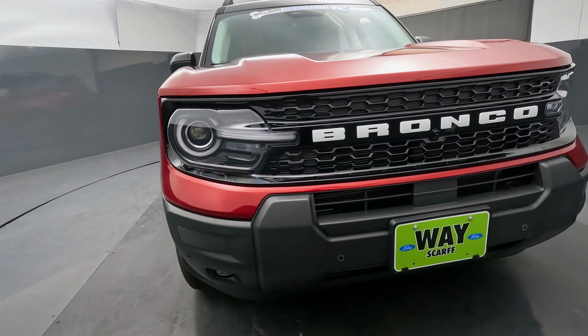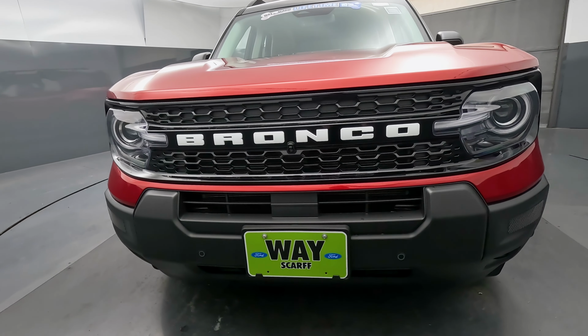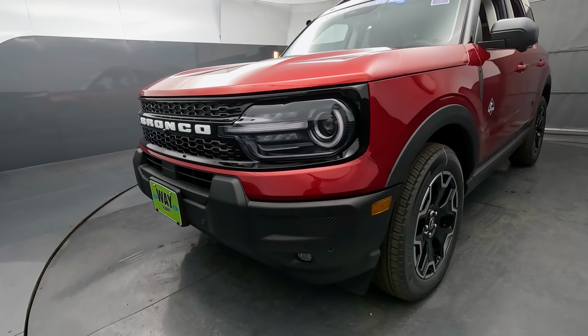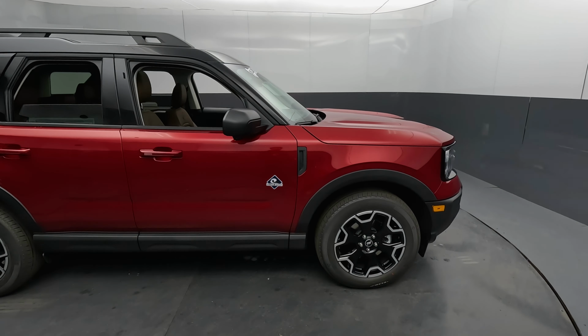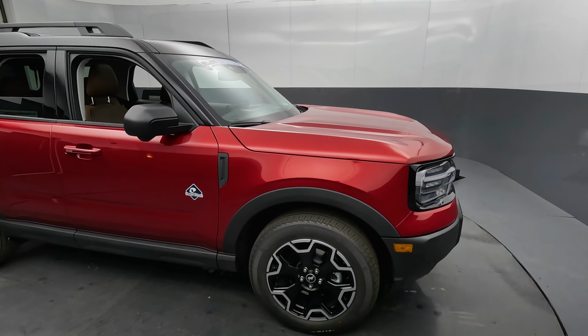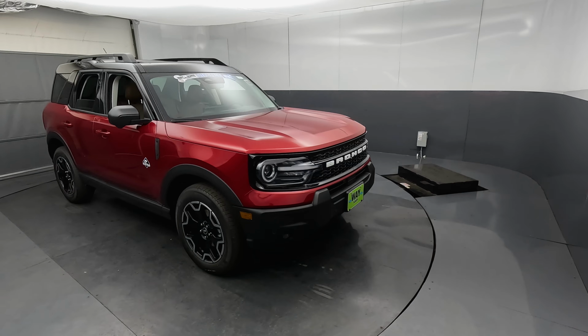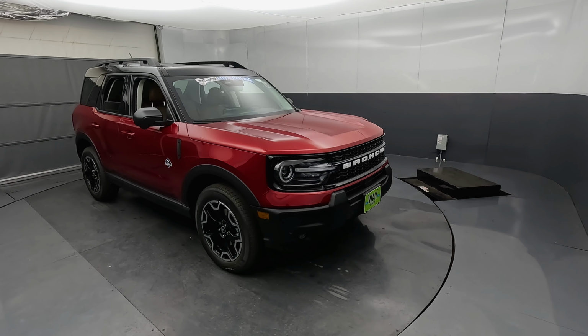It is also a compact crossover. It's built on car-like unibody-based architecture. It's not built on body and frame truck-based architecture like some of the larger SUVs like the regular Bronco or the Expedition or the Ford F-Series or the Ranger, which are built on truck-based body and frame architecture.